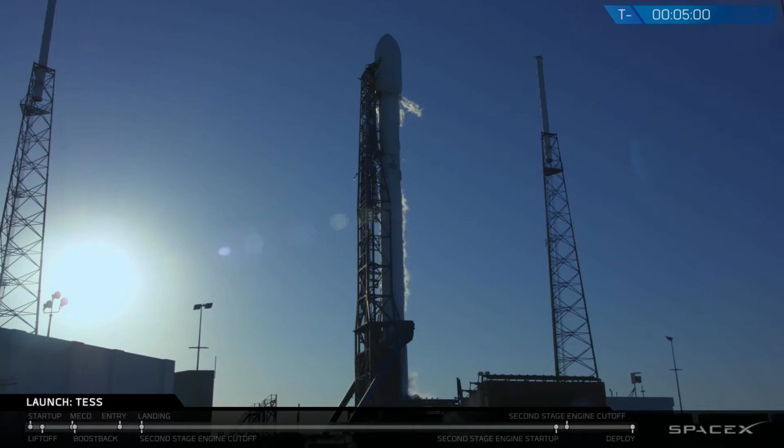Internal sequences have started. All right, we are about 4 minutes and 45 seconds away from liftoff. So let's check in on the rocket one more time before stepping into the terminal count.